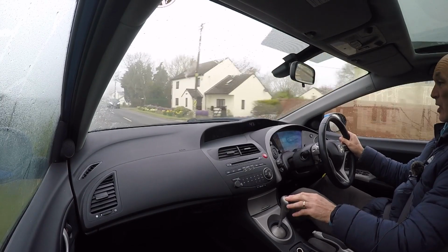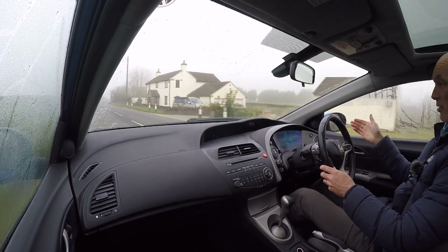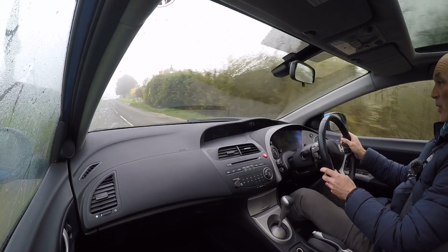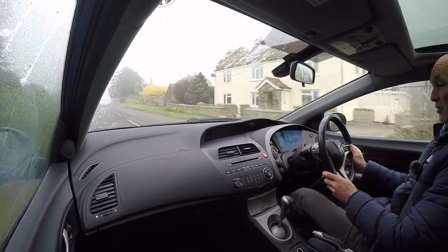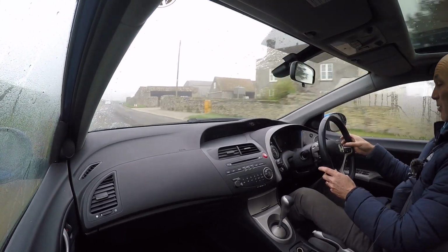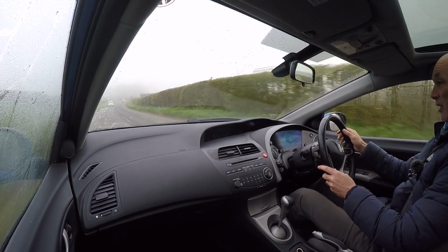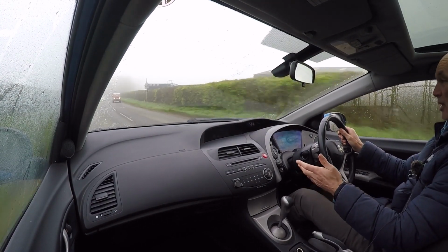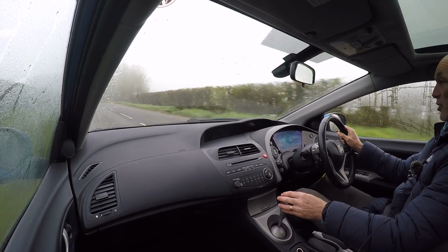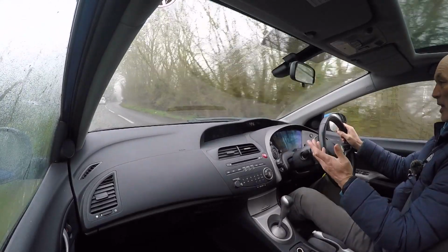In terms of what works and what doesn't, everything seems to work. The power fold on the mirrors doesn't work. The actual electrical adjustment seems to work fine. All the electric windows work absolutely fine. Central locking, remote locking, all good. Check the cruise control, works absolutely fine on the car. The only thing that definitely doesn't work is the air conditioning. The heater and blower works, it cools you, but you don't get the air conditioning effect.